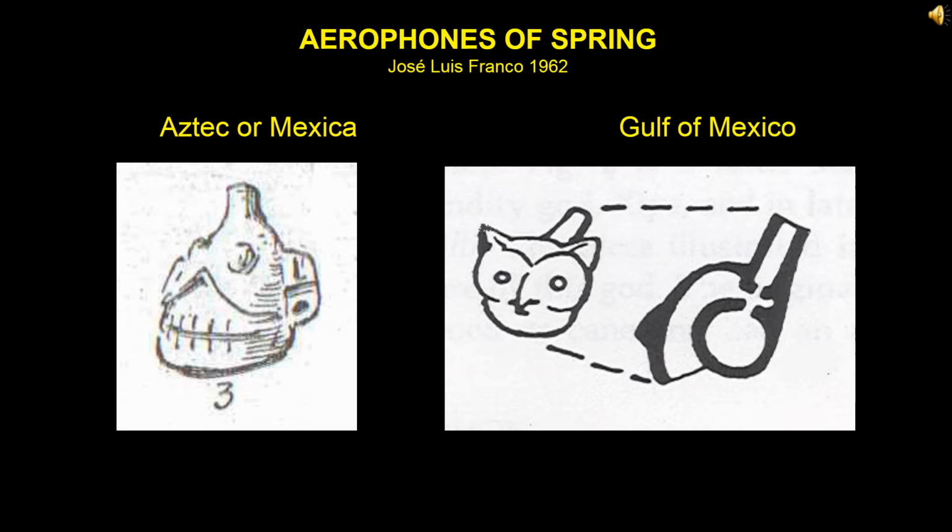In 1962, the first drawings of aerophones of death were published by engineer José Luis Franco. One Aztec or Mexica was decorated with a skull. Another has the face of an owl, also associated with death. Franco published the first drawing of the internal sonorous mechanism. The spring is the globular internal chamber, which functions as a Helmholtz resonator. Franco analyzed the aerophones of death for 10 years, but only 2 papers of them were published.